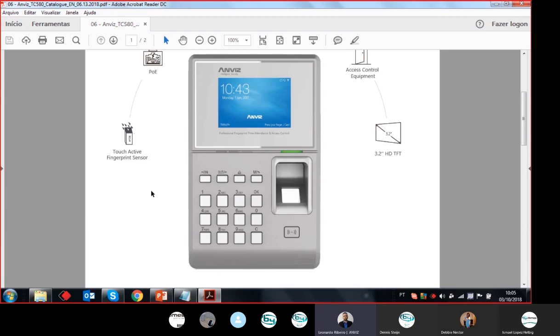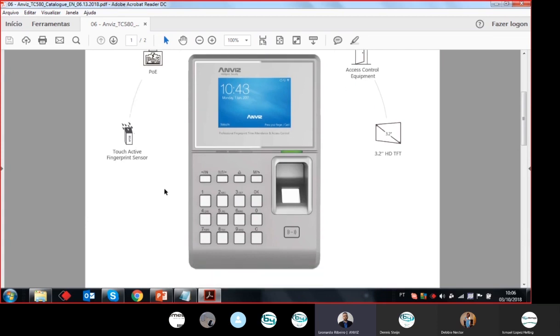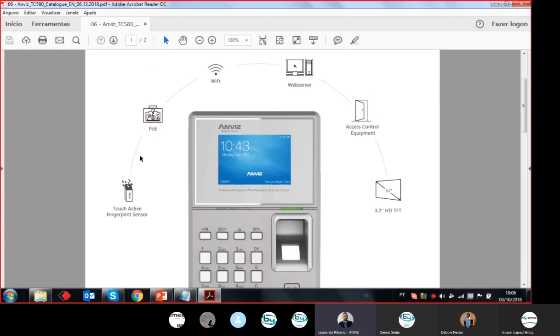For example, if the PoE doesn't work, it needs to be set correctly to avoid both voltages together in the device, because even if the device has this kind of protection, sometimes it might not work as we want. So it's just a precaution, just to prevent accidents with the device.